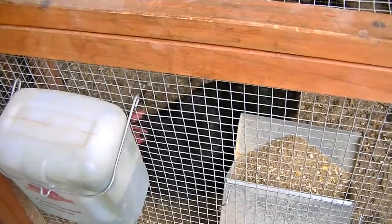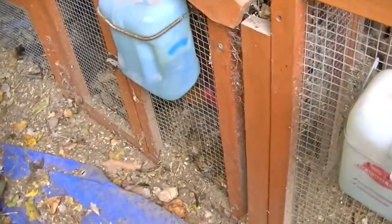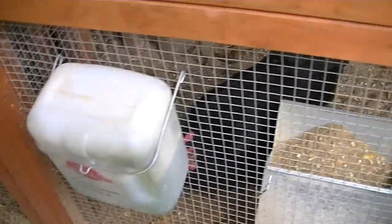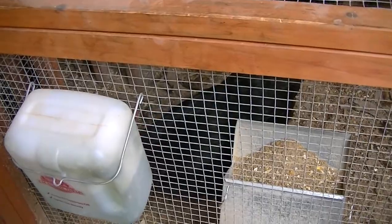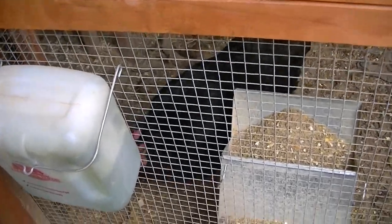Oh no, happy chickens. We got all sorts of leaves blowing in here from the outside. I'm gonna leave you guys open because it's 60 degrees outside. Enjoy it while it's still warm.